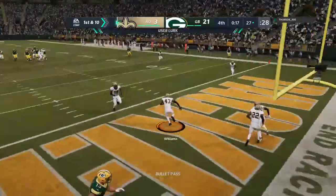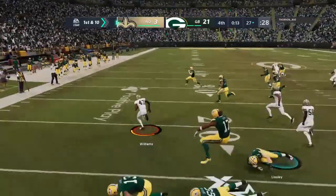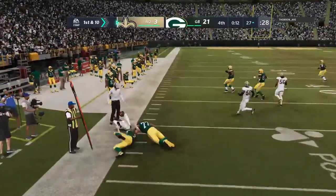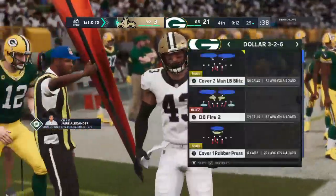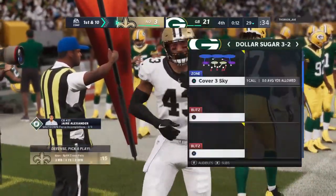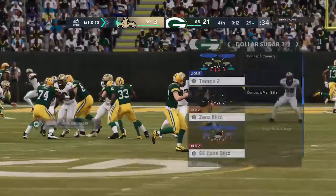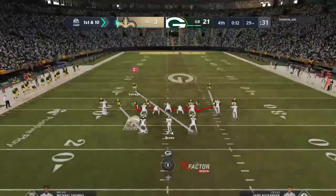And this is going to be intercepted. Picked off by Marcus Williams. And he'll take it all the way up near the 30-yard line. Intercepted by the Saints. They'll take over 1st and 10 at their own 29-yard line. The Saints offense on the field, ready to get their drive started.